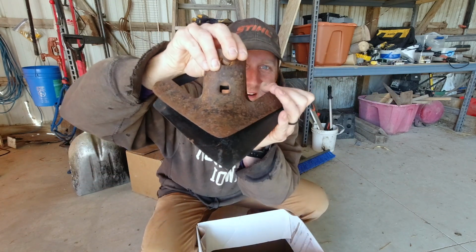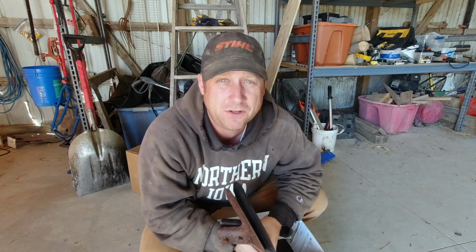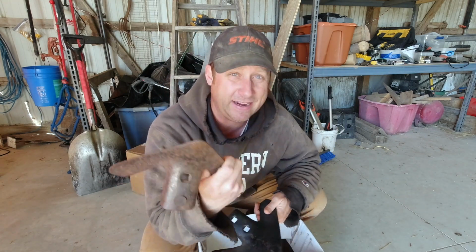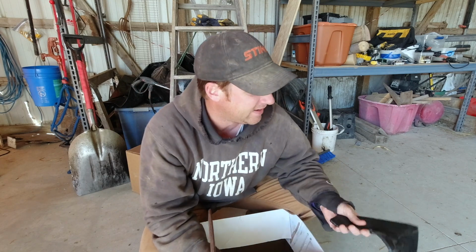Crazy big difference there. So I'm going to go out and replace some of these. I did not get as many as this little 3-point field cultivator has. I got a dozen. My idea is to put them on the front of the field cultivator and then let the back ones take the best of what's left. See if that works a little bit better, gets it in the ground.